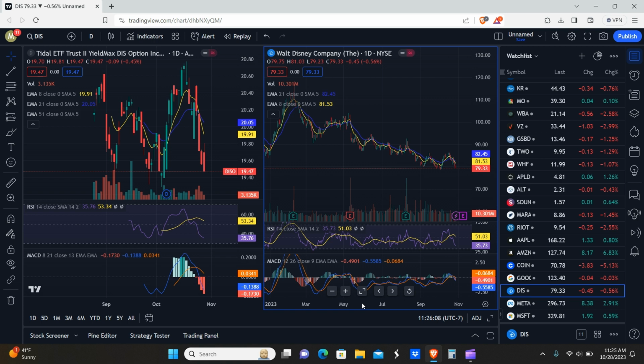Why would I invest? In my opinion, just my opinion, of course, that was a huge mistake. They probably shouldn't have done that. They probably should have kept the dividend, but who am I? I'm just some guy on YouTube, right? So as you guys can see here, the price of Disney has more or less just been chopping sideways in this range. And you guys can see the YieldMax ETF has done something very similar.